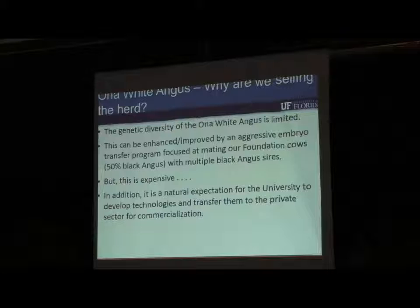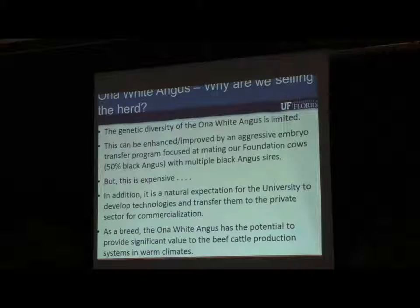I've worked with them for a number of years. And he said it really is the university's responsibility to develop technologies and then turn those technologies over to private entities for commercialization. And that's really what seems to be happening here with this. And then we feel that the Ona White Angus has a lot of potential to impact beef production across the world, and particularly in warm climates, by introducing those genetics in a crossbreeding system.